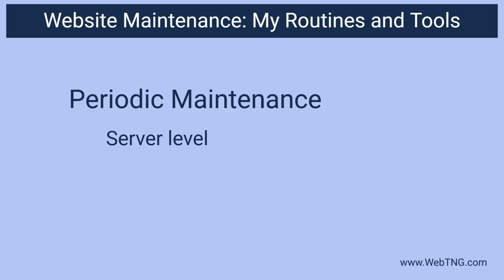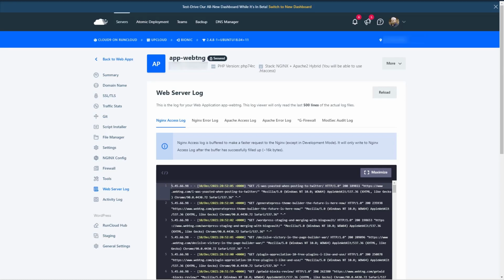Periodic maintenance is something I try to do every 3 or 4 months. The first group of tasks is on the hosting level. I have a VPS on UpCloud and use the RunCloud VPS management panel, which I like quite a bit.